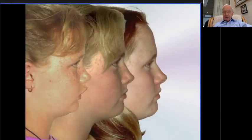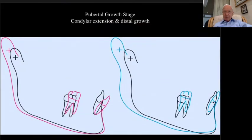This is the profile before and after treatment, and later, 3 years later, at age 17. Treatment coincided with the pubertal growth spurt, which accounts for an excellent mandibular response with condylar extension and distal growth of the condyle during the twin block phase on the left. In the post-treatment phase, there is a significant increase in mandibular corpus length as the mandibular ramus remodels to its original shape.